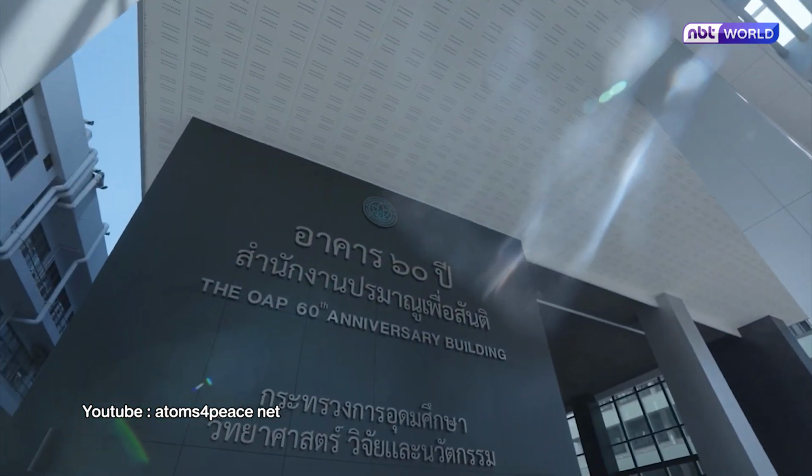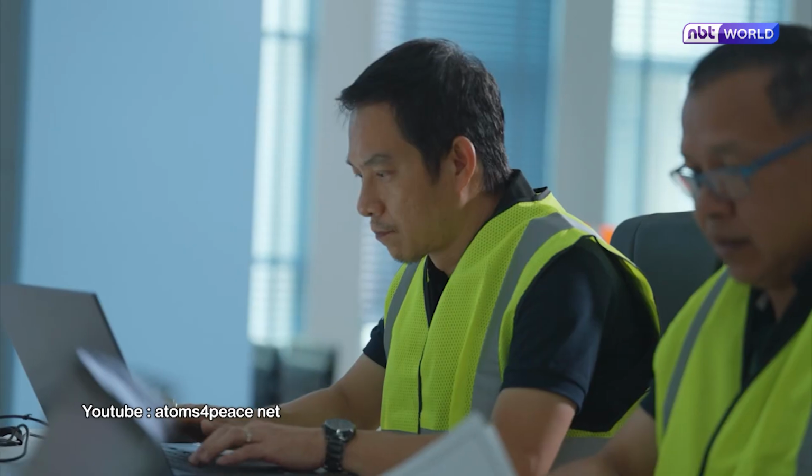And the third important one is in case of emergency, we have the emergency center here at the Office of Atoms for Peace. So we can monitor if any incidents or accidents happen, and we have a fast response team to go out and manage them. And we prepare the people living in the vicinity of the power plant with drills to practice for when something happens. I hope it doesn't happen, but in case it does, people know what to do.